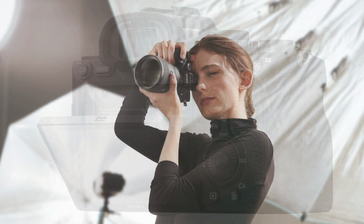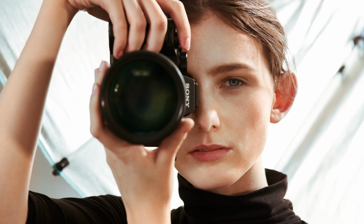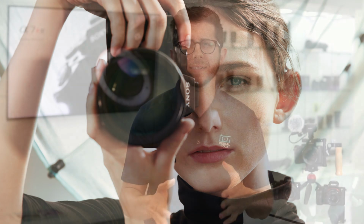The grip has been improved for better ergonomics. Buttons should have a better tactile feel, and you can now save camera settings to an SD card to easily set up a second camera. This is going to be great for wedding shooters or people out on assignment.